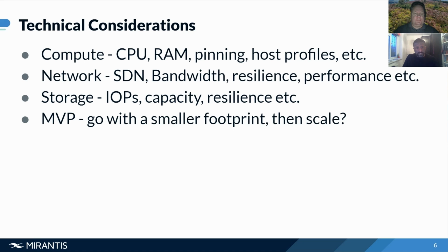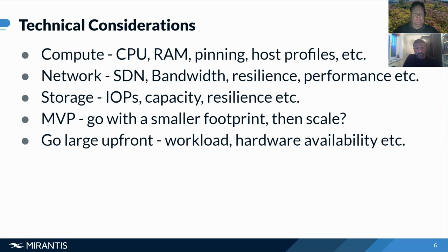And then we move on to the discussions around, well, okay, what are you looking at in terms of size and scale and growth? What do we start with, what we would say is a minimal viable product? Or do we start with a larger footprint up front? Again, this comes down to workload, comes down to hardware availability. We did see during COVID, which is some time ago now, the hardware shortages having a real impact on a lot of our large enterprise-grade customers. So that can also start to play a key part in your decision and thought process.